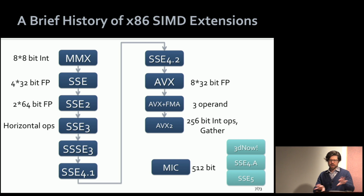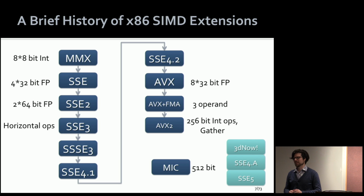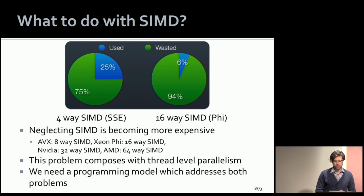And then sort of on the side, so this chain that I've given you is sort of Intel's mainstream latency-optimized core genealogy. But there's some other things too. So there's the Intel Xeon Phi, which they call a Many Integrated Core, and that has 512-bit SIMD, so it's even larger. It's like 16 elements if we're talking about single precision floating point. And then there are various other things, like AMD proposed their own set of SIMD extensions. Okay, so the point of this slide is to overwhelm you with the idea that every time there's a new SIMD extension, if you want to use it, you have to use a different set of intrinsics. That's not a very nice programming model, right? And so what I'm claiming is we need to do something about that.